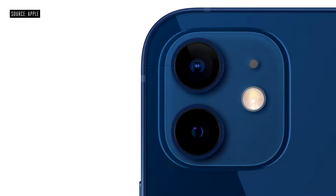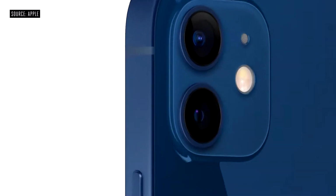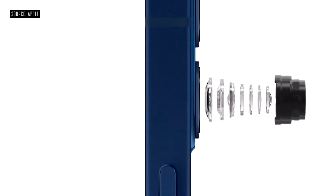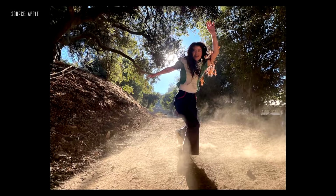iPhone 12 also has a new wide camera with an f1.6 aperture, our fastest yet. Along with the wider aperture, we developed our first 7-element lens to maintain sharp detail in your photo from edge to edge. Our Smart HDR 3 continues to bring out details in faces, like you see here, when the sun is so bright behind her.